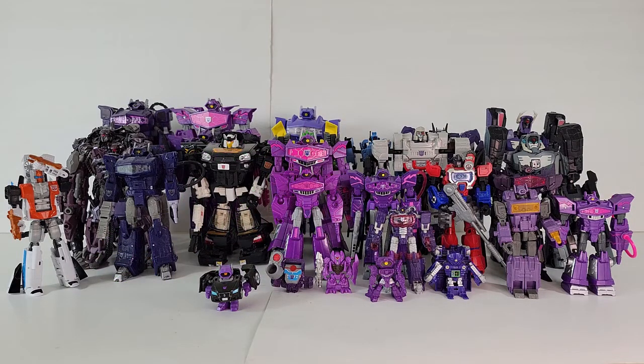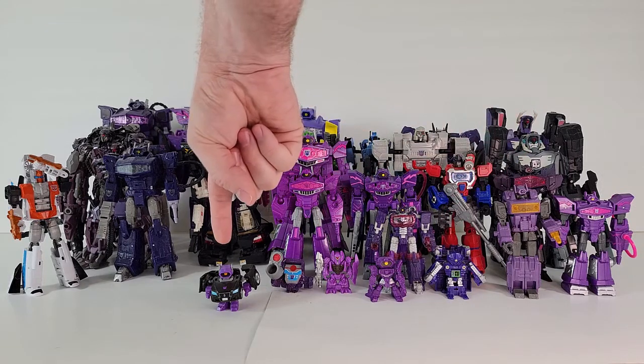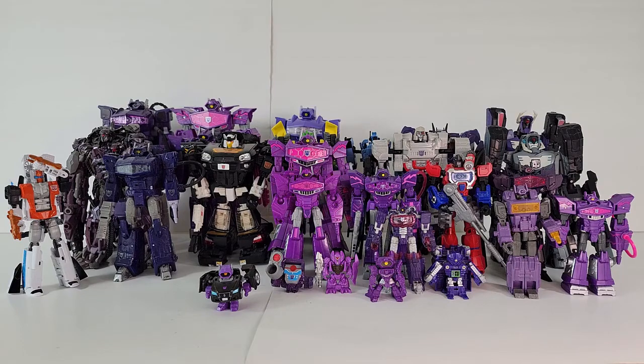Next, we'll get rid of the tiny stuff. So the tiny turbo changers, the bot shot, the Q transformers, and my little Shocky custom are out.